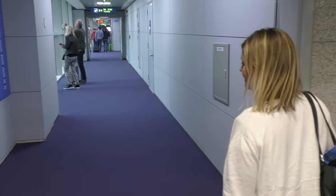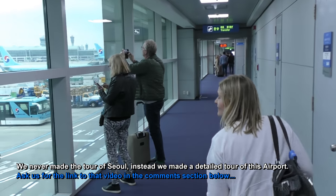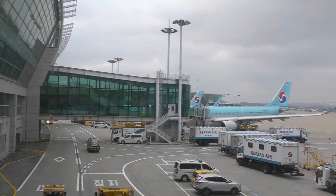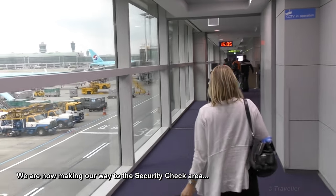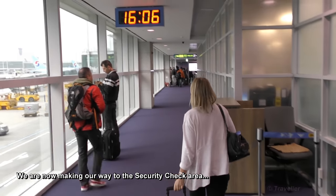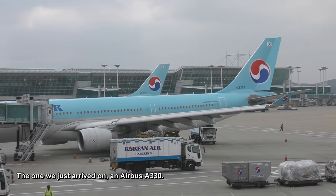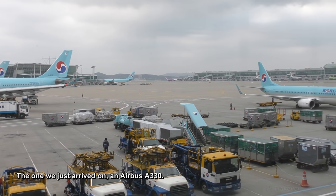Well, there's a tourist tour I can see, so when we come back we can go on a tour of Seoul. That's nice. It's a lovely airport. It's a good view of our aircraft. And the terminal building. Aircraft there, straight ahead. Manu just wants another picture of our plane. And Incheon Airport, tarmac.